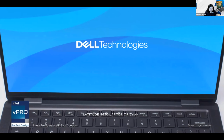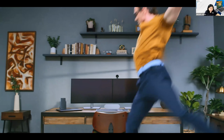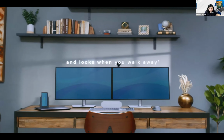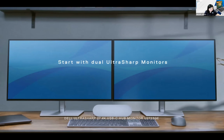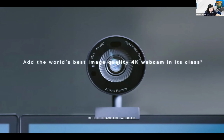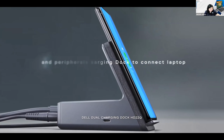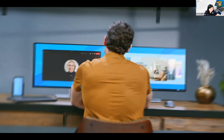Flexibility. You won't just find it in our Latitude laptops or 2-in-1s. You'll also find it in our flexible workspace solutions, designed for hybrid workspaces. Say flexible, we mean flexible.